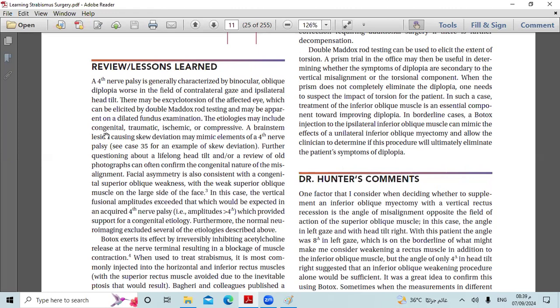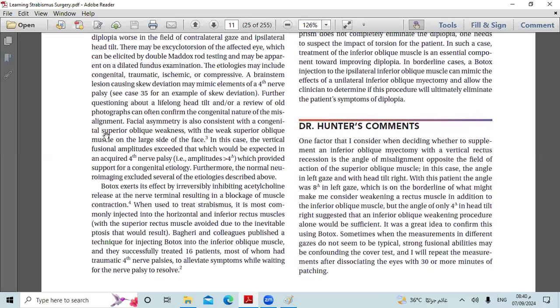After you do the three-step test, you tell the patient to look in primary position, then right or left gaze, then right and left head tilt. We have step number 4 and step number 5, so we call it the five-step test. Step number 4, we should use the double Maddox rod. In fourth nerve palsy, you will see ipsilateral excyclotorsion, but in skew deviation, you will not. Step number 5, you compare the deviation in supine position. In supine position, the hypertropia decreases in skew deviation, but in fourth nerve palsy it does not. This is the difference between the three-step and five-step tests to differentiate fourth nerve palsy and skew deviation. I will continue.